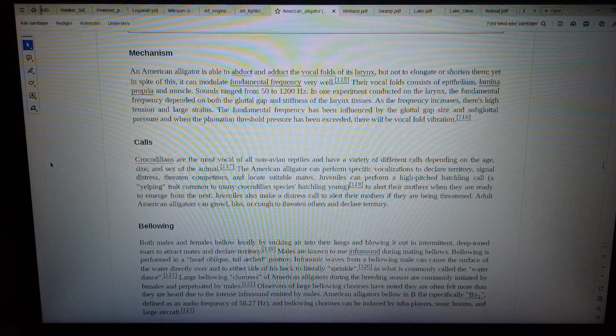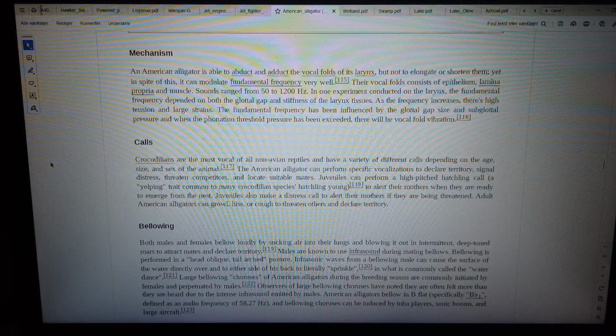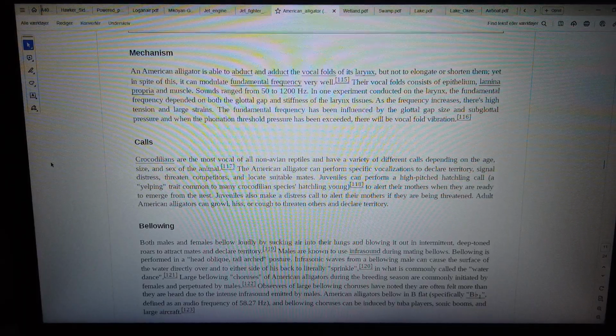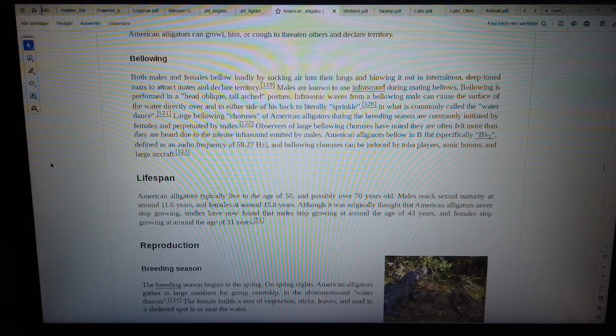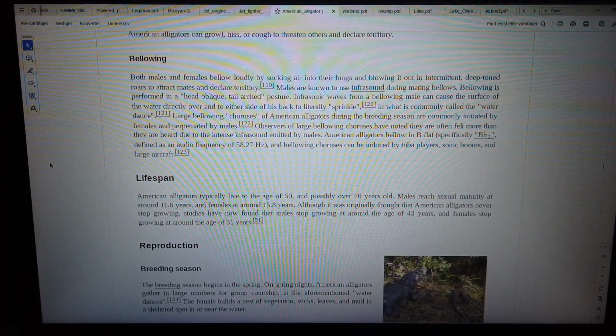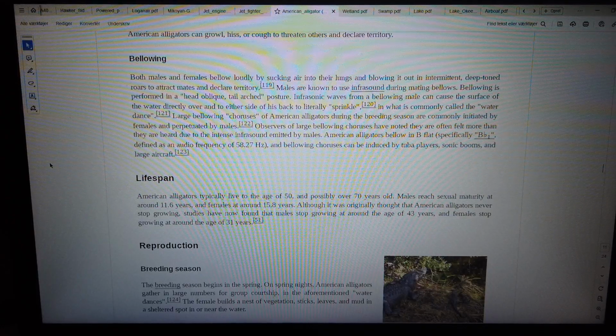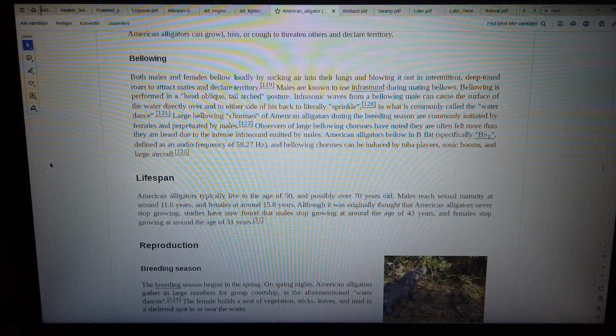Adult American alligators can growl, hiss, or cough to threaten others and declare territory. Bellowing. Both males and females bellow loudly by sucking air into their lungs and blowing it out in intermittent, deep tones to attract mates and declare territory. Males are known to use infrasound during mating bellows. Bellowing is performed in a head oblique, tail-arched posture.